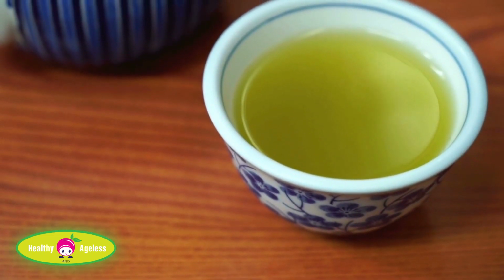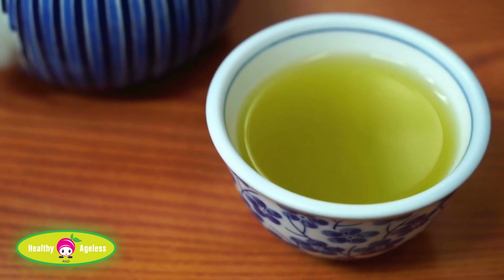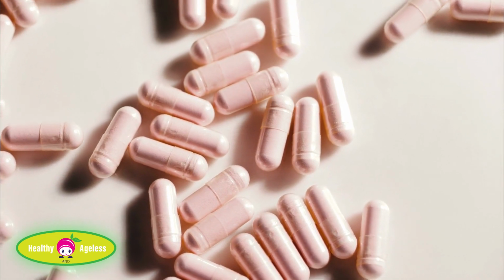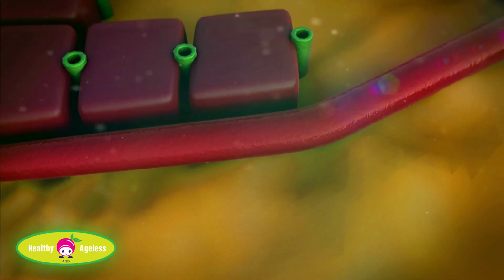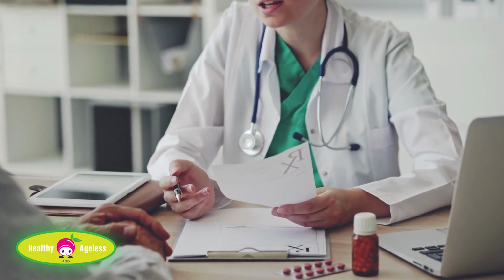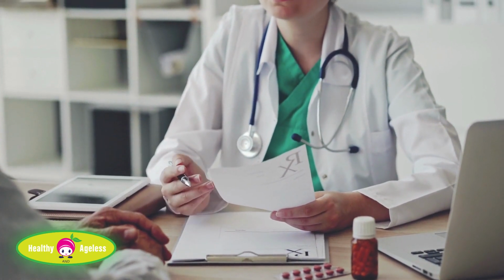Green tea extract is another common herbal supplement that may affect your liver. Even vitamins, in particular vitamin A and niacin, can cause liver damage if you take too much of them. To avoid liver complications, talk to your doctor before taking supplements.